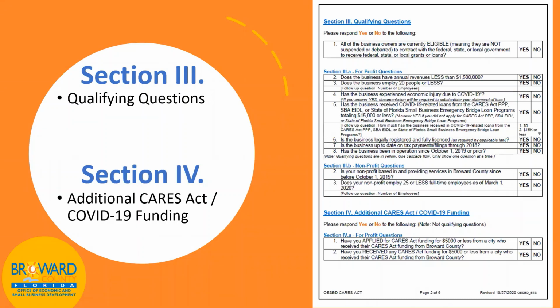Section 3 will ask you a series of qualifying questions. It is important that you read each of these questions very carefully and that you are answering what is being asked. For your convenience, prior to starting your application, each application question is available to review online under the application process page of the website. Please take the opportunity to visit the website and review those questions, as tips have been provided for you to assist you with answering the questions correctly.